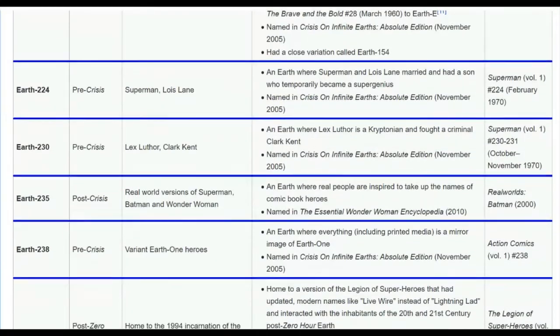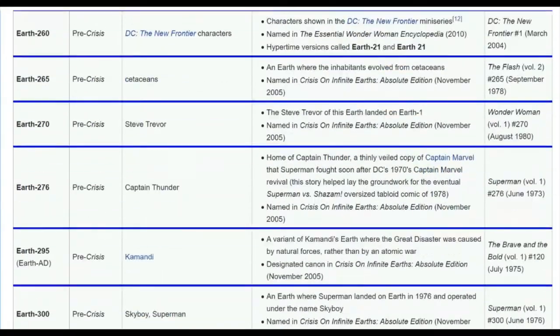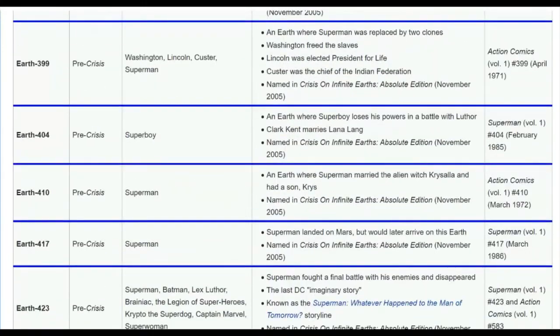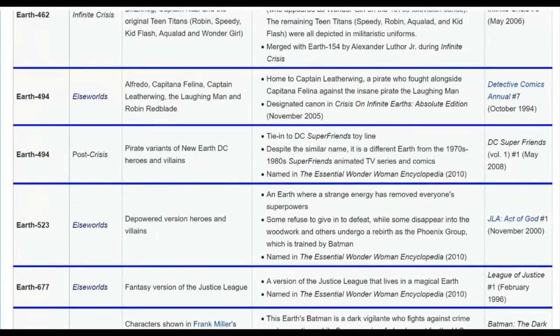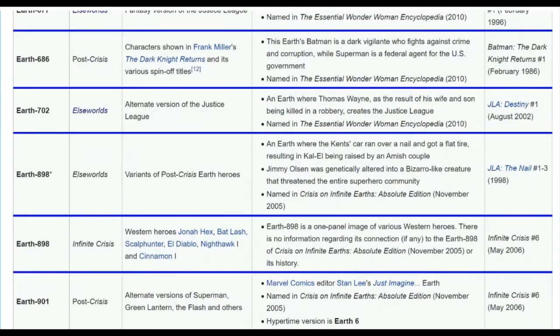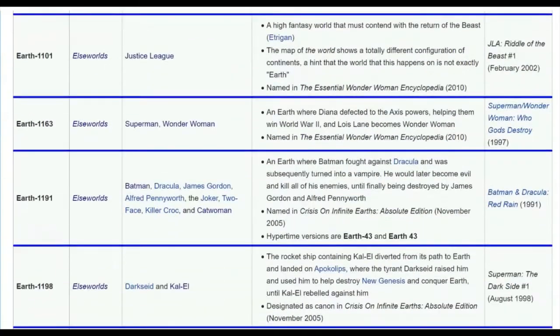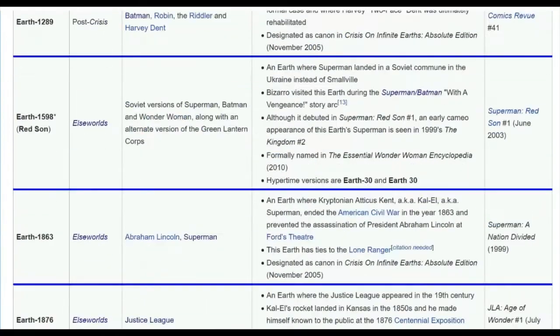What this means for us, though, is that the New 52 represented a new slate. All these other universes were wiped out. We just had the one universe to think about. Or so we thought. Now, over time, DC belatedly brought the various other multiverse Earths back, and that's where this video comes in.